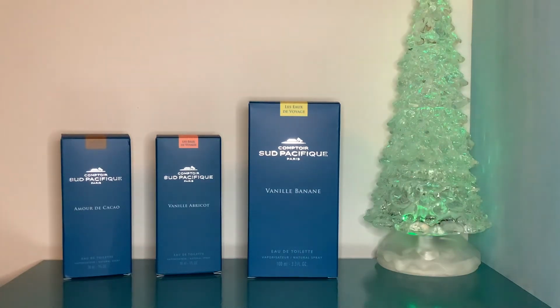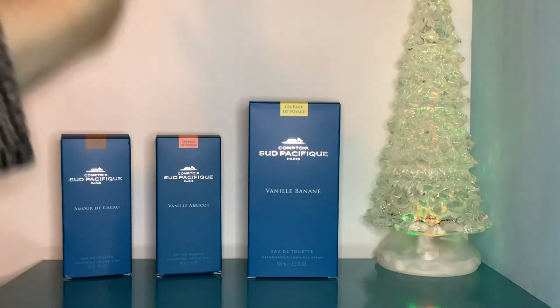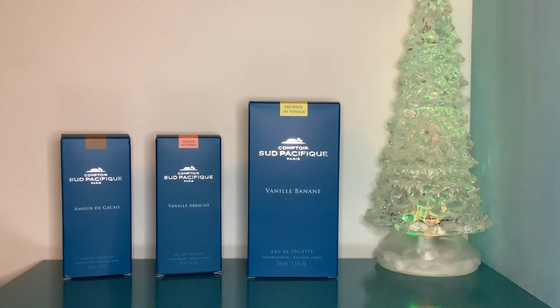Some of my long-term viewers might know that I've been hoping to find a nice banana perfume. So I have been looking at the Comptoir Sud Pacifique Vanille Banane for a really long time, but these are not cheap perfumes. I tend to like genuinely cheap or affordable scents. I absolutely believe you don't have to spend lots of money to smell nice. But hardly any perfumes have banana in. I've yet to find one that I love that has banana in.